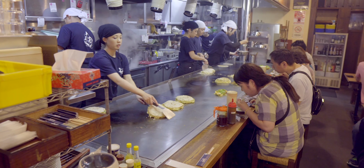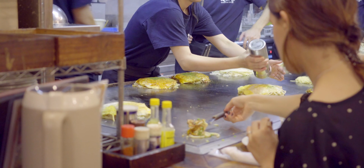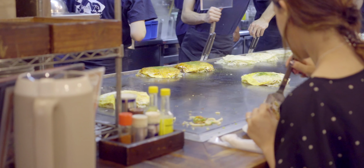Looks good. We waited on a 40-minute line. 40 minutes or so. There's usually a long line there, but it's definitely worth it. Try to get a spot at the bar so you can see how things come together.